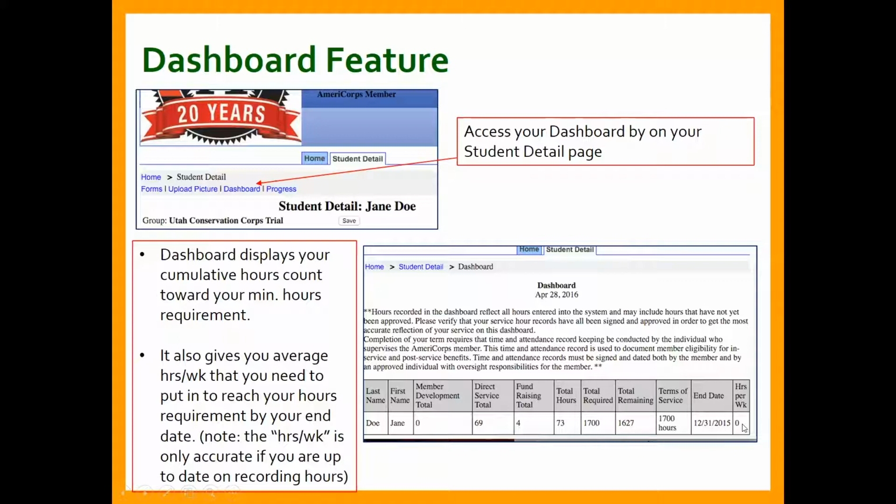Another really nice feature of this dashboard function is the hours per week. This will tell you, based on the service term start and end date that is set for you, approximately how many hours per week you'll need to do to complete your term of service on time. So once you start logging hours in here, it'll divide your total hours requirement and take into consideration the total hours that you've worked, and this hours per week number will be calculated based on that. So that number will change as you start to submit hours.